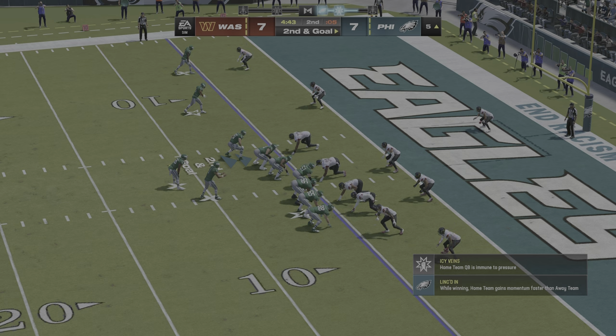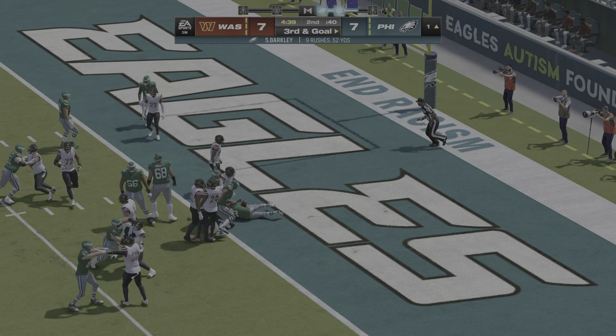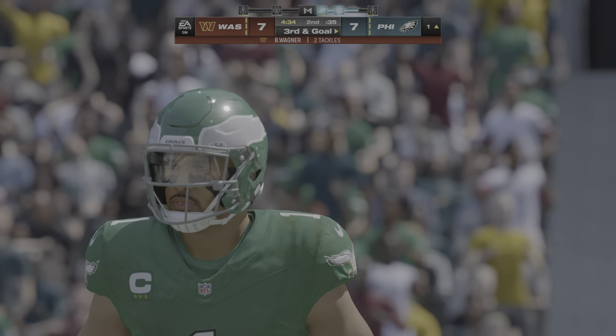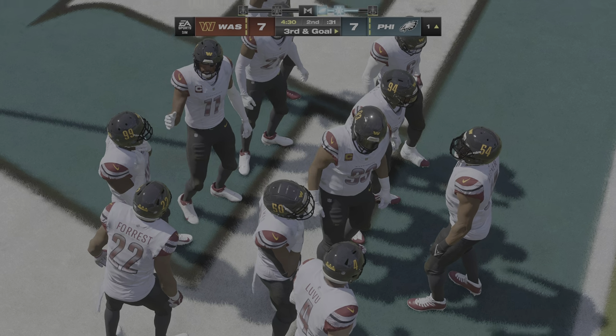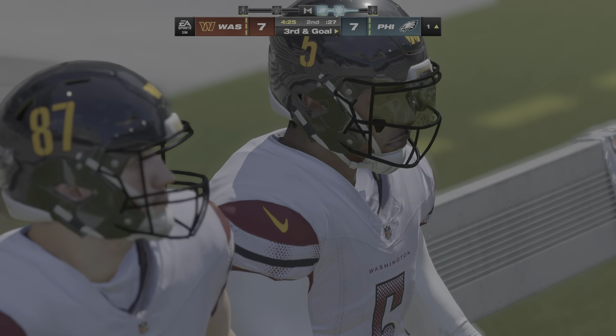Here's 2nd and goal. Another try for Barkley. And he's going to press this one forward as they stop him right around the 1. Give him right around 4 on the carry. We'll see if they want to keep pounding here on 3rd and goal. 2 straight shots on the ground. Now on 3rd, do you go to the air?